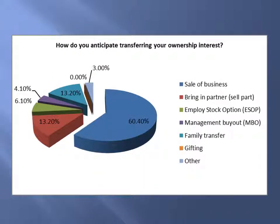The Pepperdine University study found that 60.4% of business owners intend to transfer ownership by selling their business. 13.2% intend to transfer ownership and control via an inter-family transfer. 13.2% intend to bring in a financial partner, that is, to sell a part of their business. 6.1% plan to sell to their employees via an employee stock option plan, an ESOP. And the balance of 7.1% are undecided as to exactly how they will transfer ownership and control.